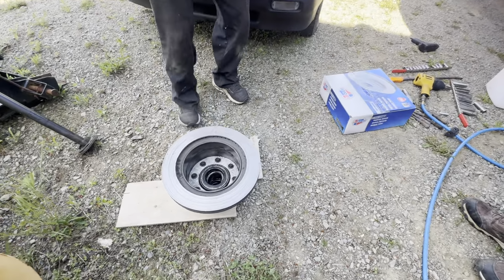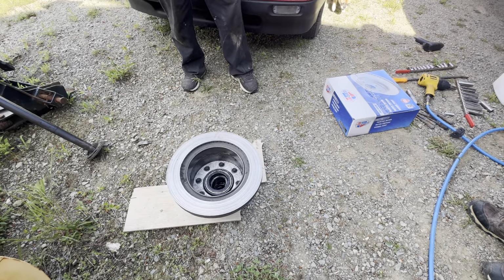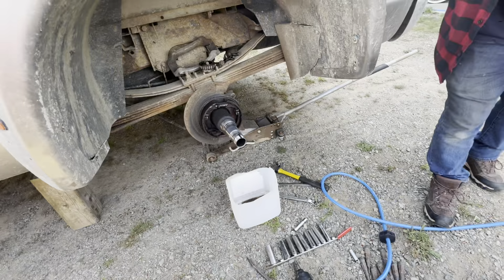I'm going to need one of them $50 seals. Where do we get that? See where it's leaking on the... Where can I get that? Call baby.